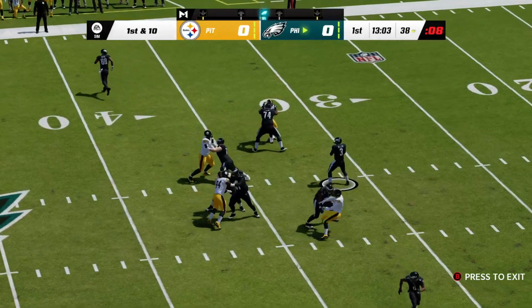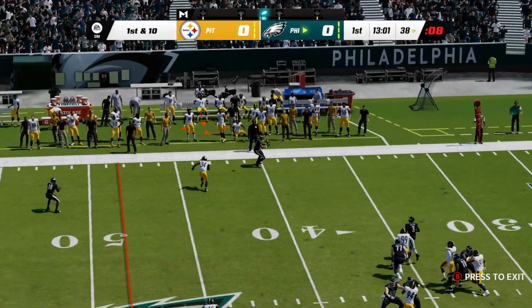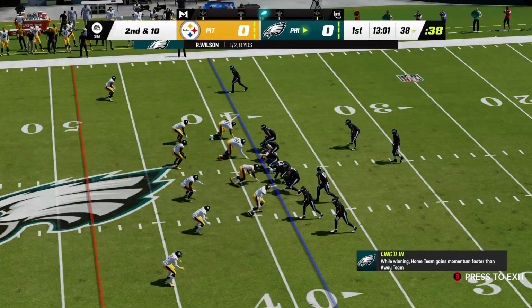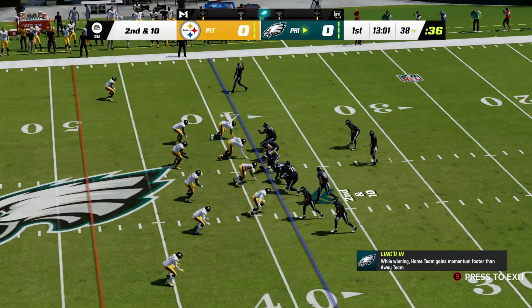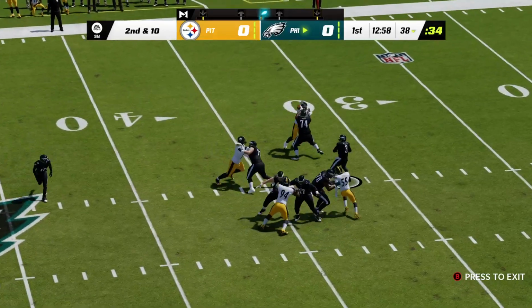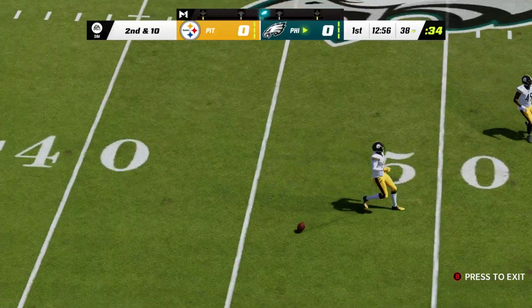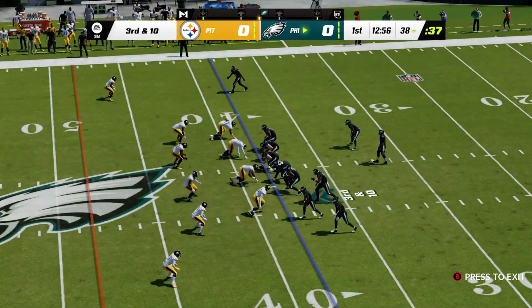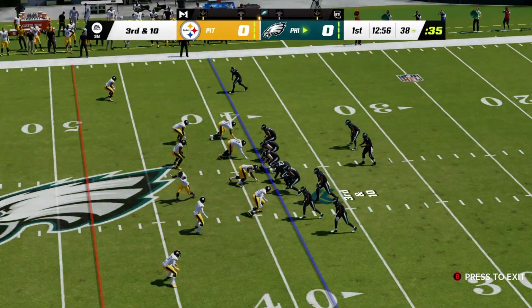To throw is Wilson, and he'll toss this one incomplete. Seeing no options, he throws it away. Again on 2nd and 10, it's Wilson, and he slings one that's incomplete. So back-to-back incompletions, and that has him staring at a 3rd and 10.